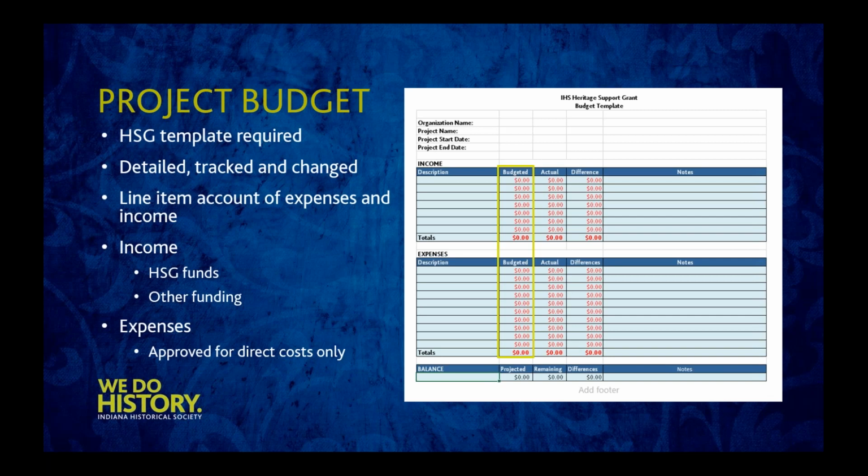The template has a couple formulas built in, and it'll automatically calculate the 15% match on the second line. This will be your cash match amount. The project budget provides a line item account of expenses and income. So a good budget is detailed, tracked, and changed.